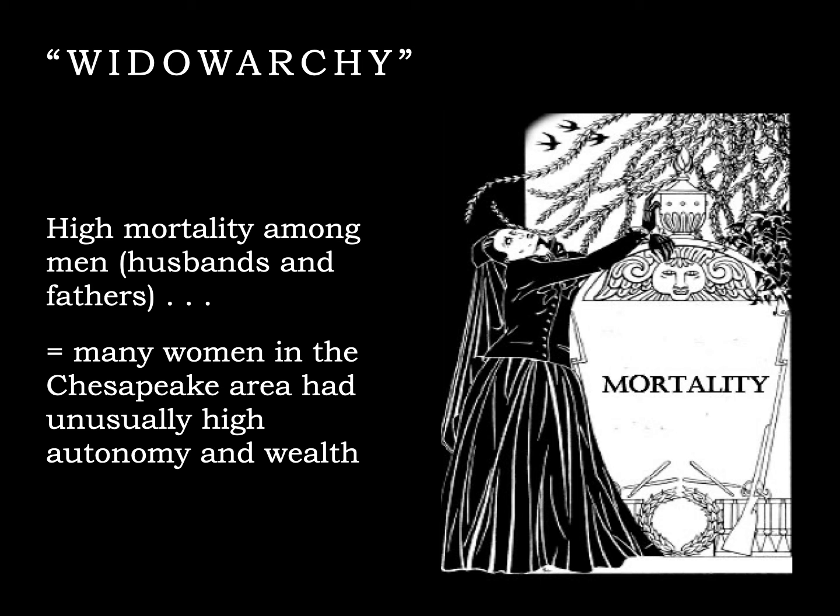So there was a very unique situation developing in Virginia where you had many of these women with a lot more personal power than they would have had anywhere else in the world at this time in history. And they've got a lot of wealth along with it.